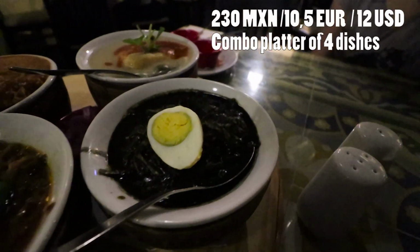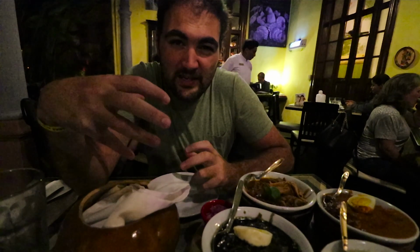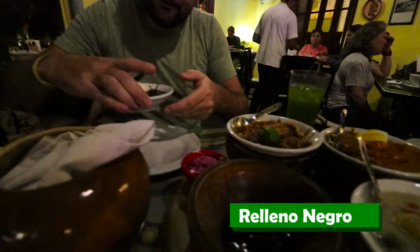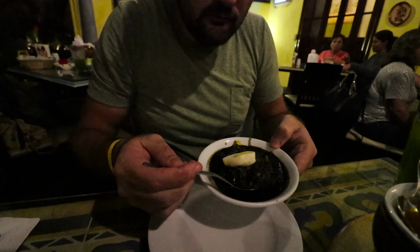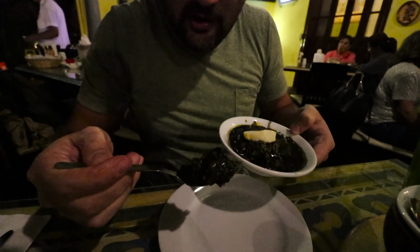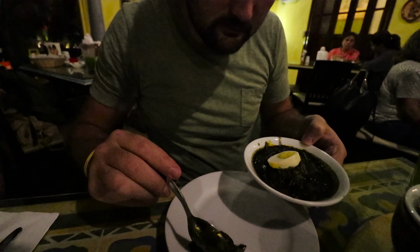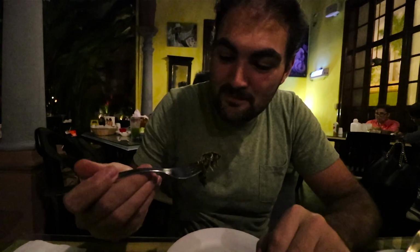One being relleno negro, which is turkey in a very black chili sauce, so the chilies are blackened, really charred, blackened. So let's start with the relleno negro. See, this is all good turkey meat in a very black dark stew. Looks a bit strange because it's really black, but let's go.